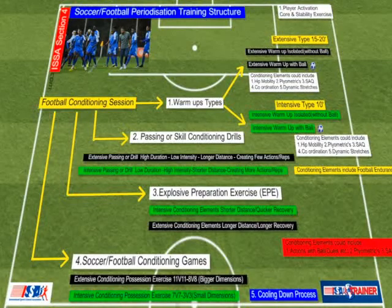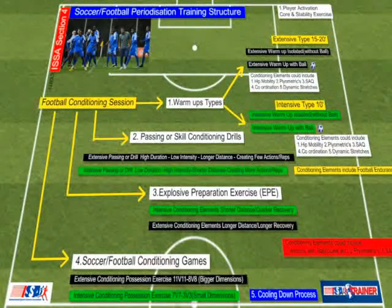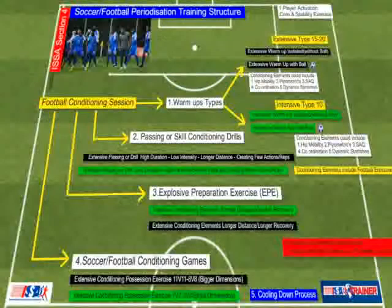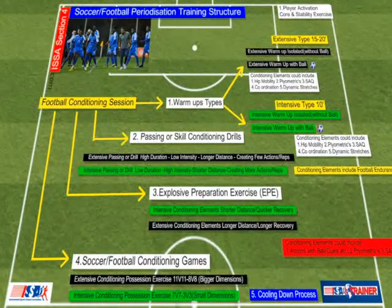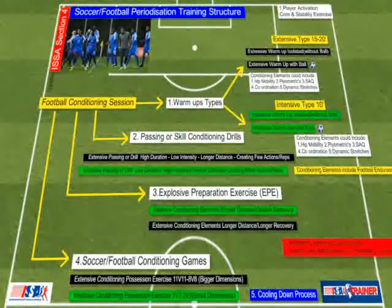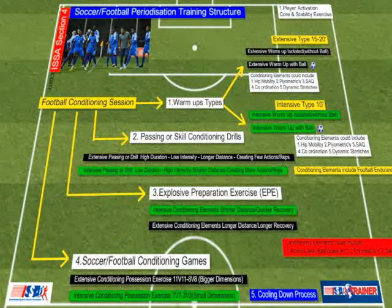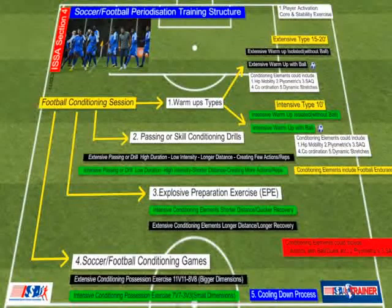We head down to 3, which is the explosive preparation exercise, known as EPE. Intensive conditioning elements, we look at shorter distance, which is a quicker recovery, and extensive conditioning elements, we look at a longer distance, which has a higher recovery. Within these explosive preparation exercises, we design football specific drills involving 1v1 duels or 2v2 drills, which also include plyometrics and SAQ movements. And finally we have football conditioning games.